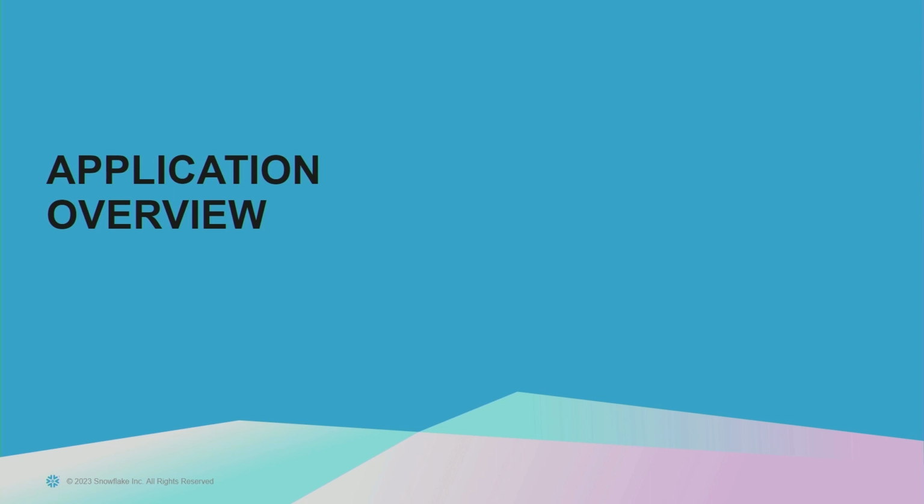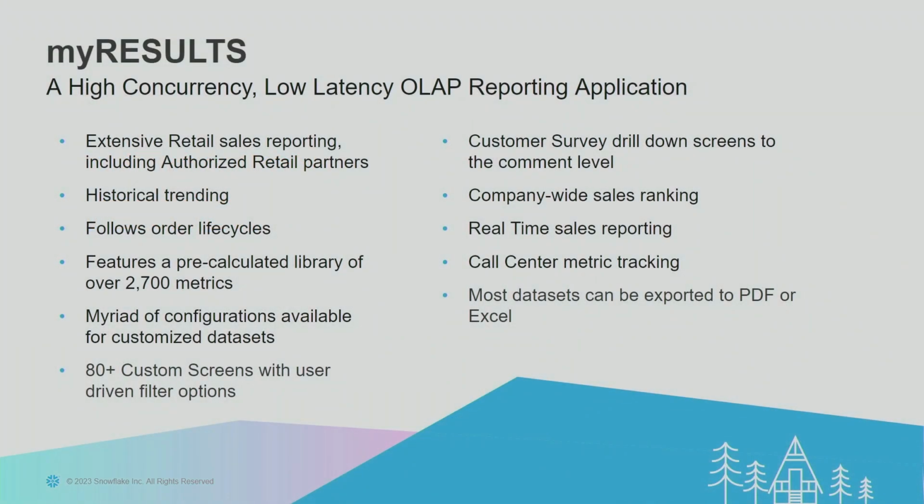And it grew. It really, really grew. So from where we were, this is where we are today. We had about 10 or 12 metrics initially for that first dashboard.